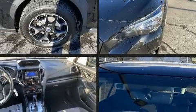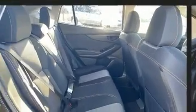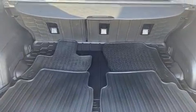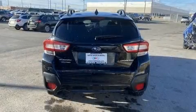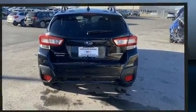Come test drive this 2018 Subaru XV Crosstrek. With just over 40,000 miles on the odometer, this four-door sport utility vehicle prioritizes comfort, safety, and convenience. It features a continuously variable transmission, all-wheel drive, and a 2-liter 4-cylinder engine.